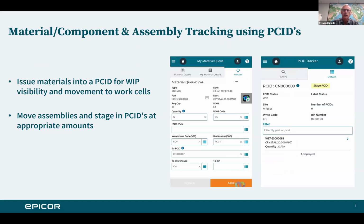So I just want to talk about some of the best practice there, that you can use those license plate IDs and easily have a staging location for what you've put into a package, let's say a pallet full of job assembly parts that aren't quite ready for the assembly department yet. So you've staged them in a bin and then you move them to the production area when it's appropriate. And you'll have the full list of what's in those PCIDs.